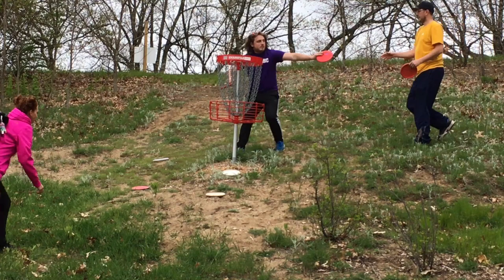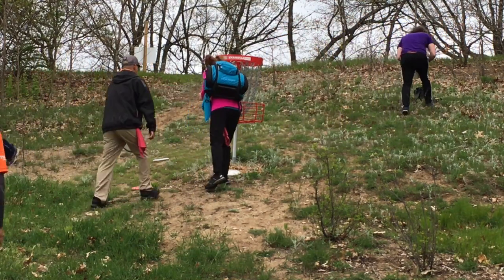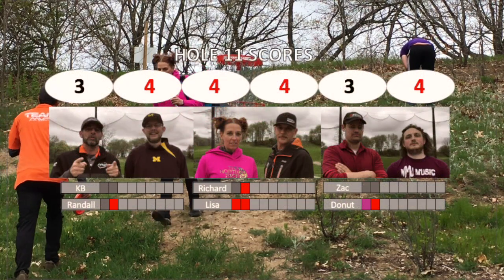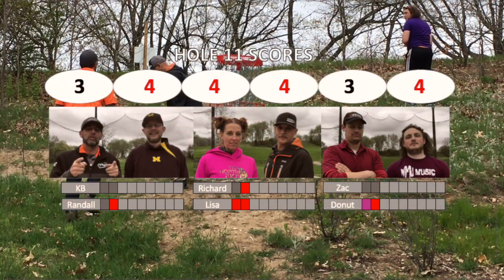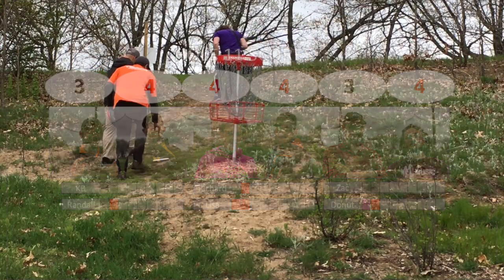Randall with his 4. I noticed recently when I'm playing with him, he really likes to make sure that he sets himself level to the basket. So he's putting right at it rather than up or down to it. So he likes to make that adjustment.